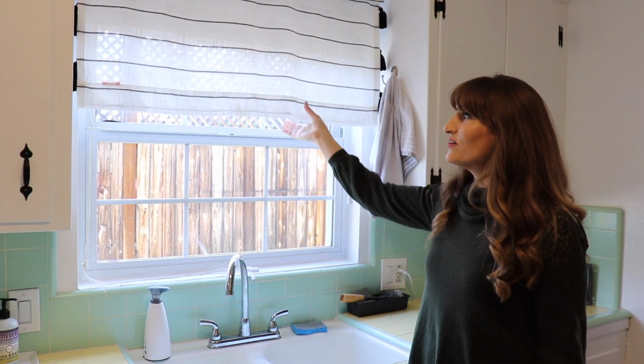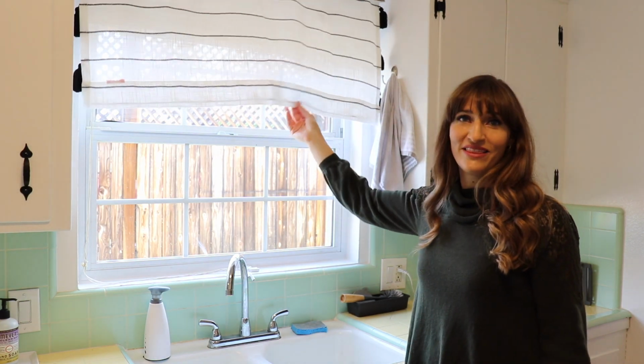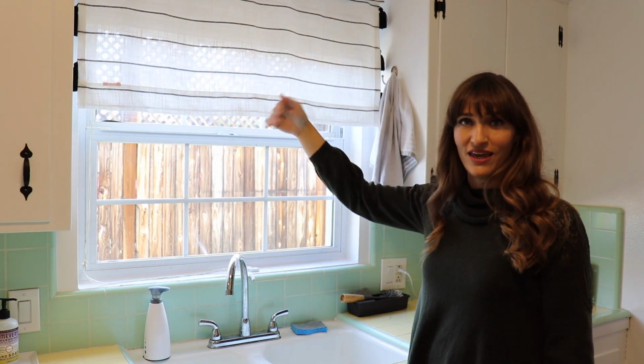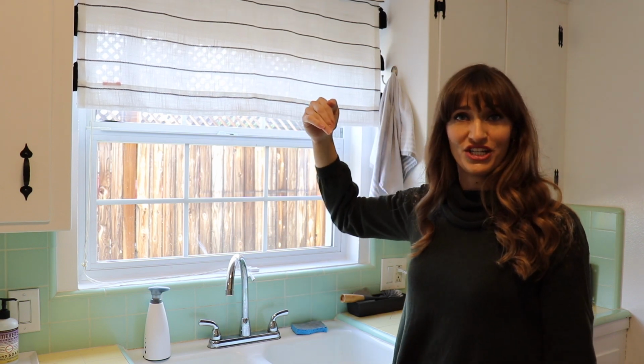I sewed it myself to just shorten it a little bit. And I feel like it just adds enough style to make this window look a little bit nicer. And also it blocks out the neighbors from looking in. If we didn't have this, I feel they would just see right into our kitchen over the fence.